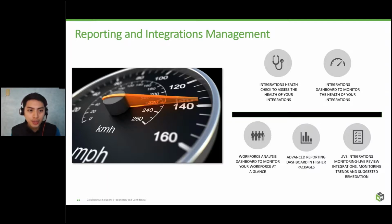Integrations and reporting are common areas for us to receive inquiries on. For reports, we implement the workforce analysis dashboard for you towards helping you understand your organization and their makeup. We also offer additional value with pre-configured dashboards, which will be touched on in a moment.